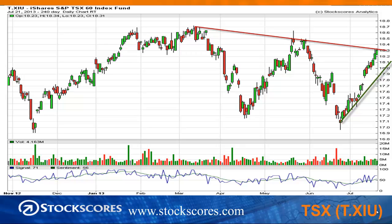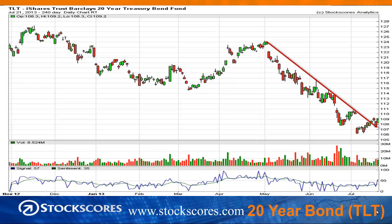into resistance. The same can be said for the TSX, which has had a really good comeback over the last 5 weeks, but it is now at resistance where it should get stuck. Of course, in the market, things that should happen often don't, but we have to play the probabilities. I can simply say that the market should stall here, but it could break through that red line of resistance and continue higher.